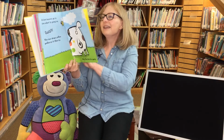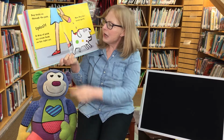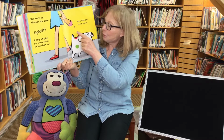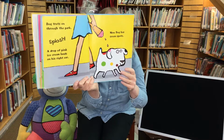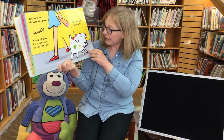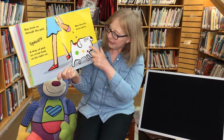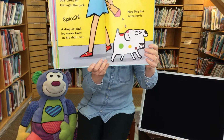Dog trots through the park. Splosh! A drop of pink ice cream lands on his right ear. Do you see that? That little girl has a pink ice cream cone and it dripped right on Dog right there. Now Dog has 7 spots. 1, 2, 3, 4, 5, 6, 7. 7 spots.